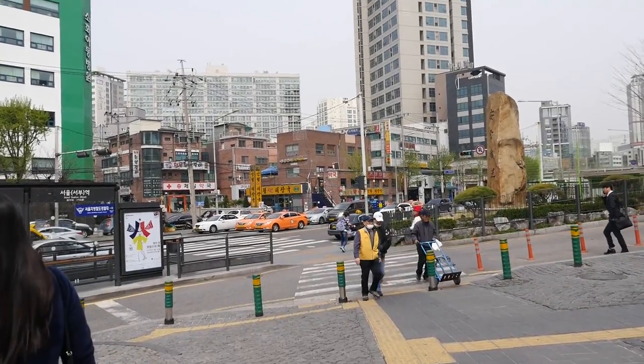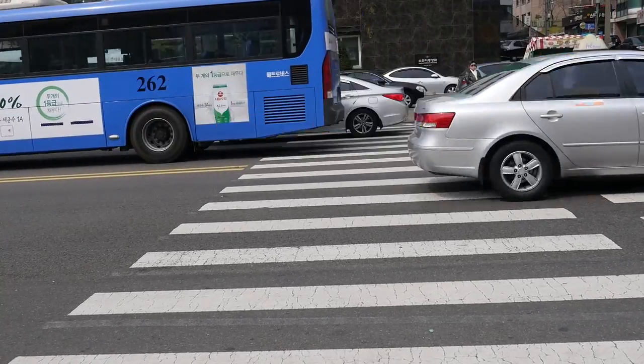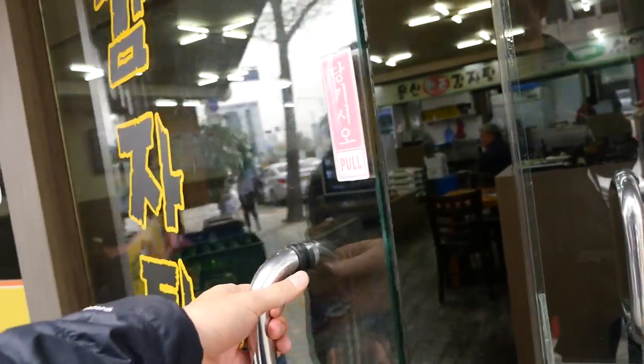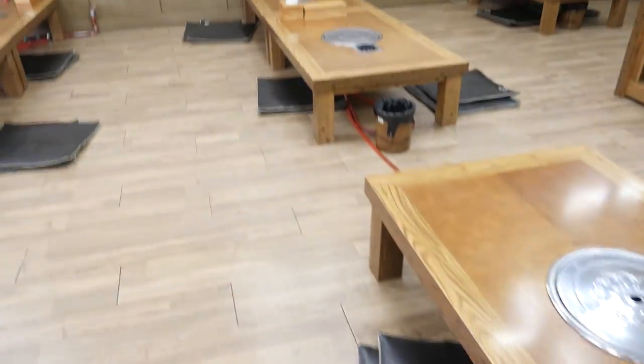Success with the locker. I haven't really had a chance yet to do any research, so we're just gonna walk around, try to find something quick to eat, and then hopefully throughout today I'll be able to do more research on where to eat and what to do. Oh, this is a good looking restaurant right here. I think this is where we're eating right here.